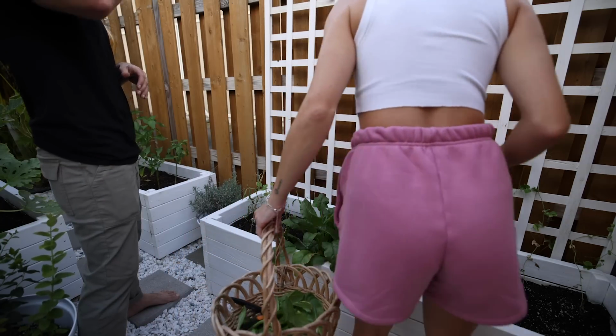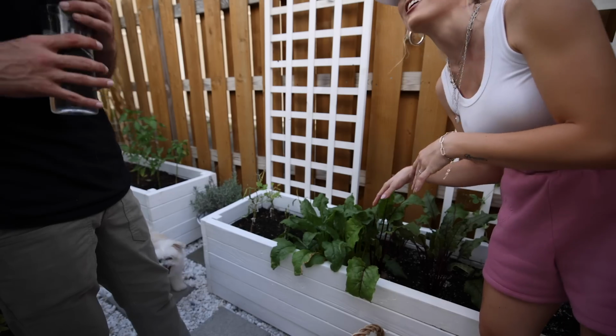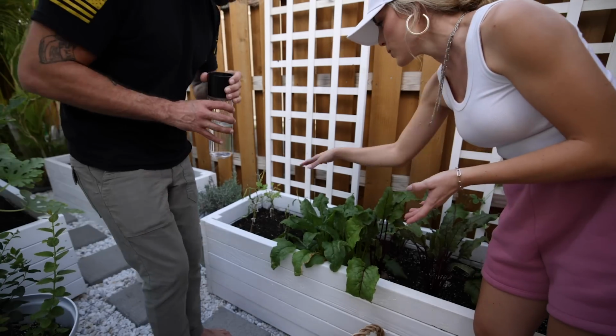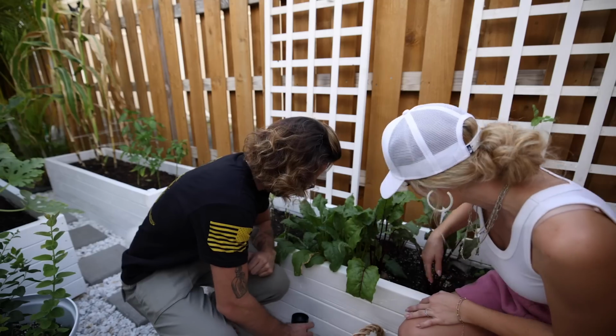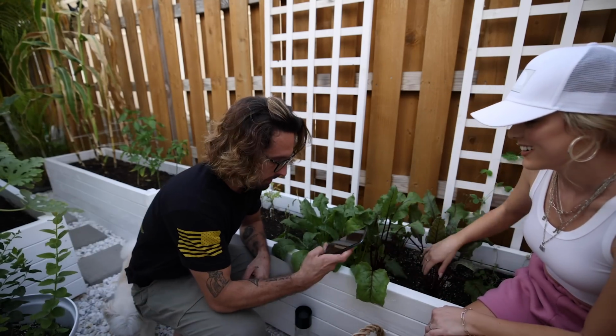Okay, I think these beets are ready to go. I think you just pull them. No way, really? Yeah. So I dragged Sawyer out here so we could harvest the beets because we've never done that, as well as the green beans. But I'm pretty sure you just pull them up like carrots. Do you want to do the honors? No, I'll film you doing it. This is too exciting.